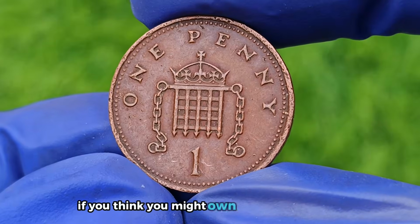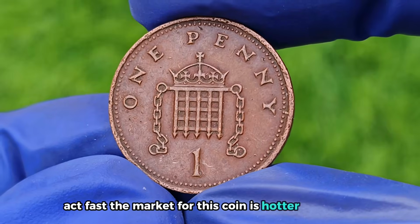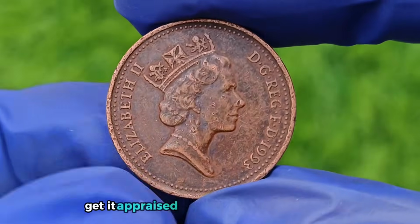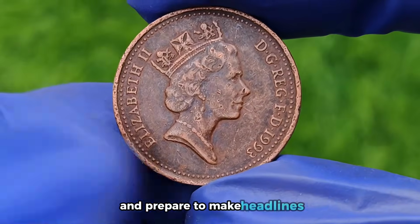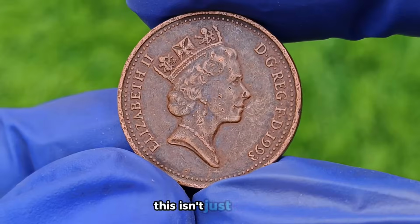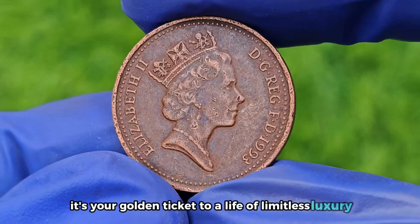If you think you might own this priceless gem, act fast. The market for this coin is hotter than ever, and fortune favors the bold. Get it appraised by top numismatic experts, reach out to high-end auction houses, and prepare to make headlines as the next overnight billionaire. This isn't just a coin, it's your golden ticket to a life of limitless luxury.